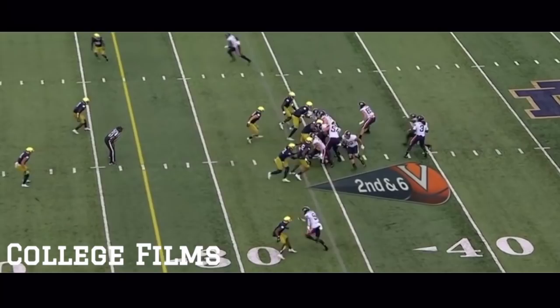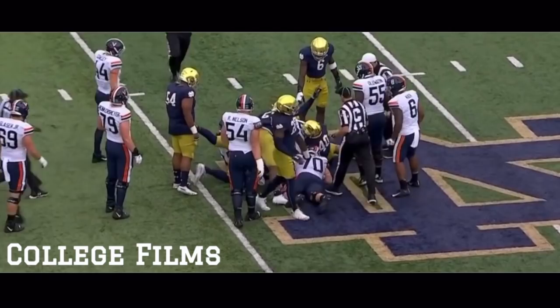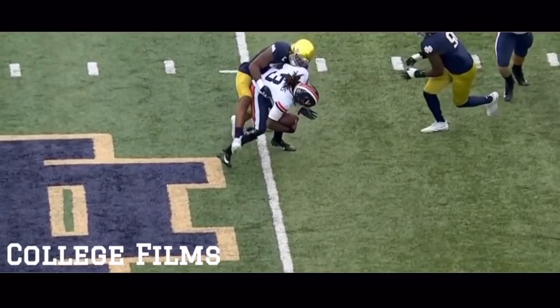Here's Perkins, pressure, and Okwara gets his first sack. The ball came out at the end. Let's see if he was down or not. They continue to scramble for it. The ball was close to coming free. It looked like Drew White was down there for Notre Dame trying to dig it out. It was recovered by Virginia.